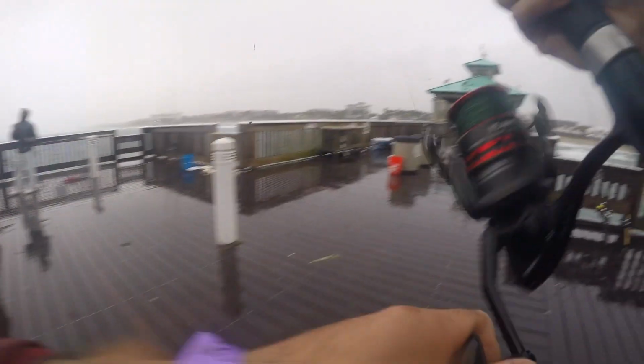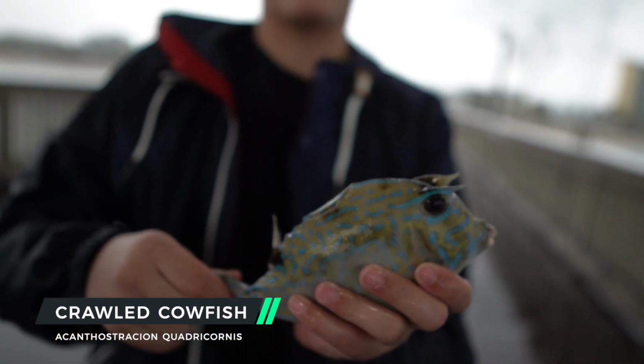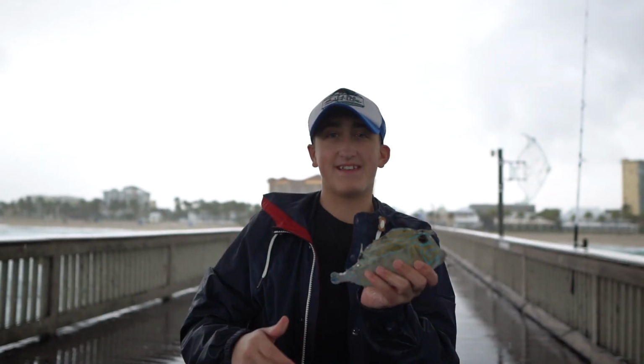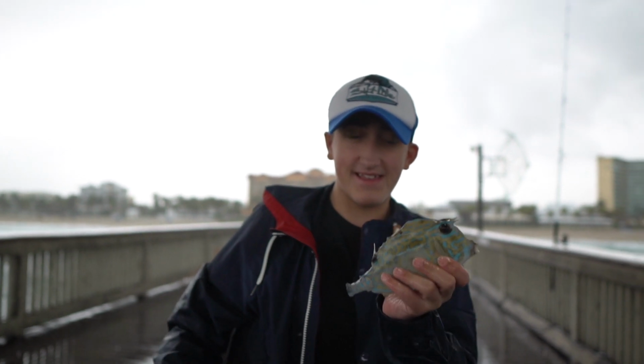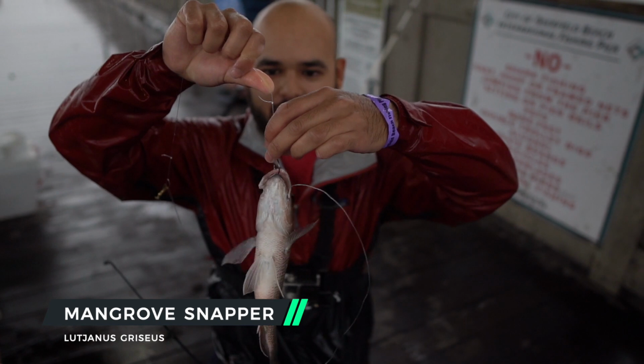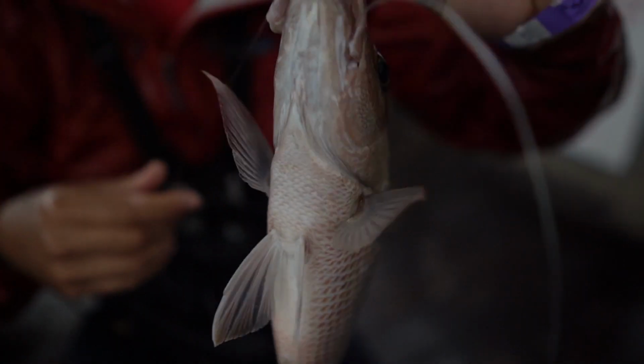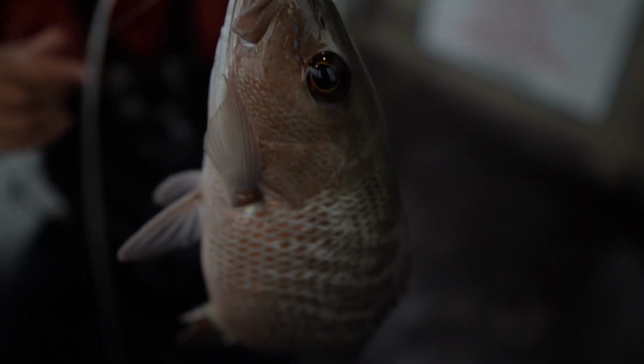No! They keep stealing the shrimp. Hey, good job! Alright, check it out, you guys. I got another mangrove. This one is about 11 inches. So he's a keeper. They gotta be 10 inches. So let's bleed him and throw him back in the cooler.